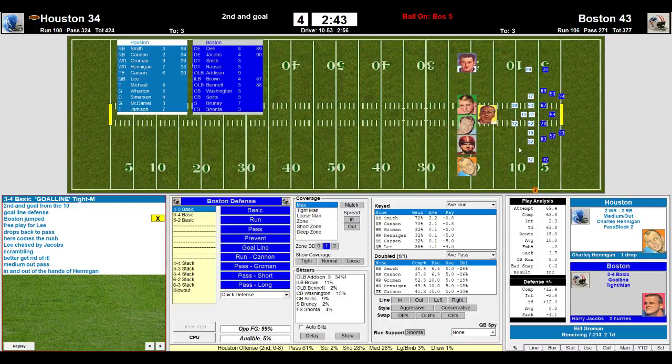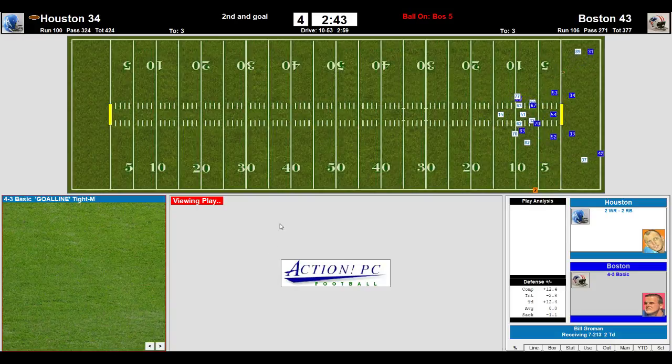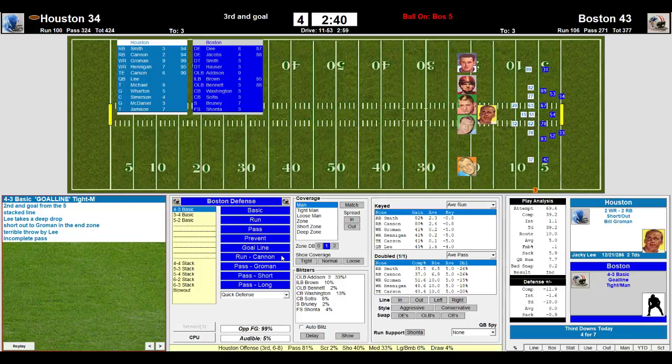4-3. Short zone. Goal line. Lead back to pass. He throws to the corner. Incomplete. Good coverage by Washington.